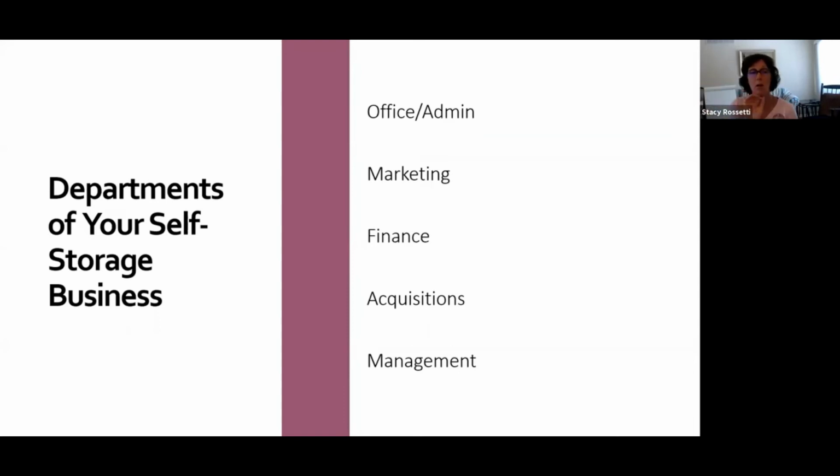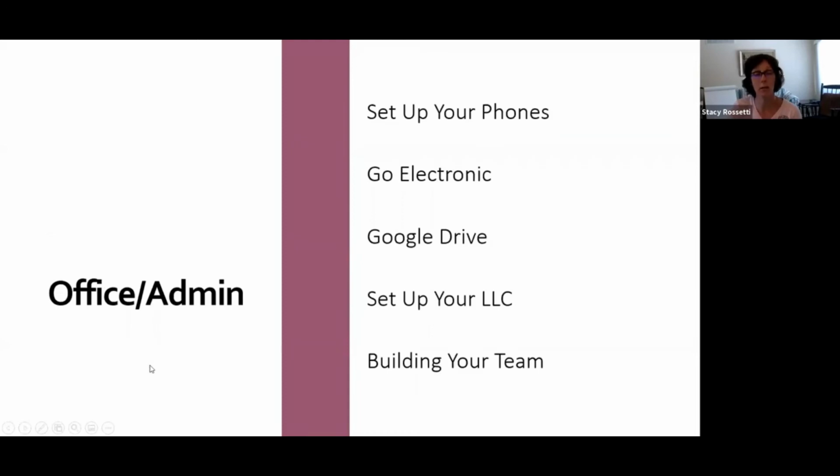And we'll get into that just a little bit at the very end. But these ones right here are the main ones. Because a lot of people are looking for buy and hold, right? So we don't want to liquidate, but if you want to wholesale, you want to liquidate, okay? But then you can write those down: office admin, marketing, finance, acquisitions, and management and liquidations.